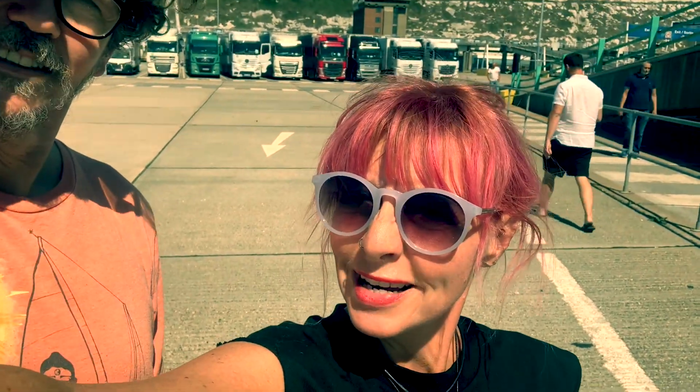So we're at Dover. We got here about an hour ago. We were meant to get on the 5:30 ferry, however they've moved us forwards and we get on the 1:45 ferry now. Yeah. So we are just ready to go really.